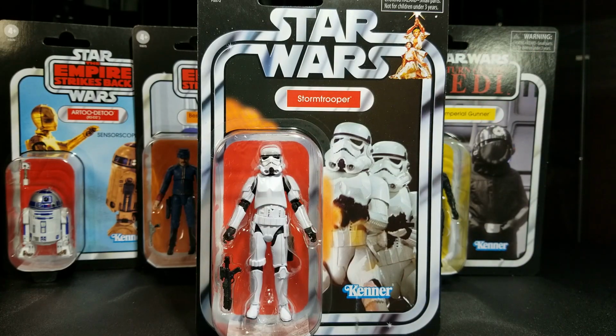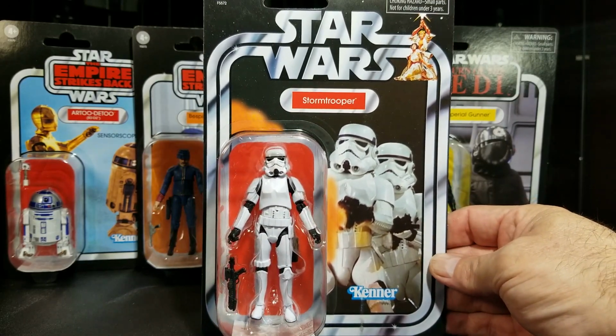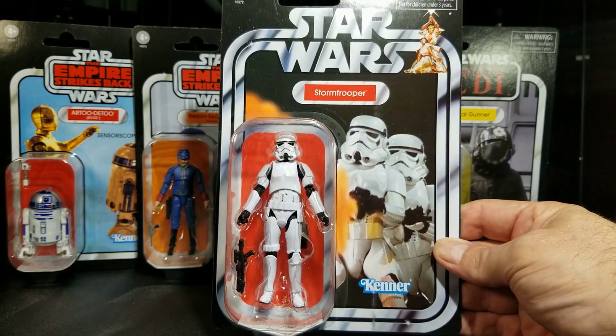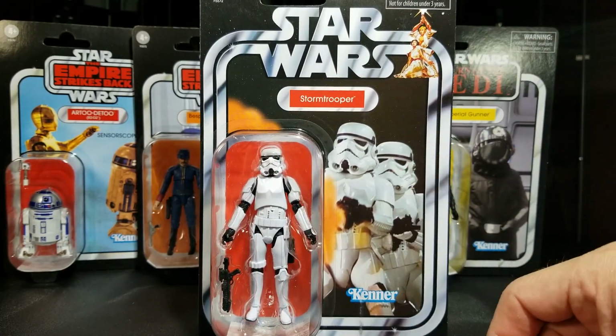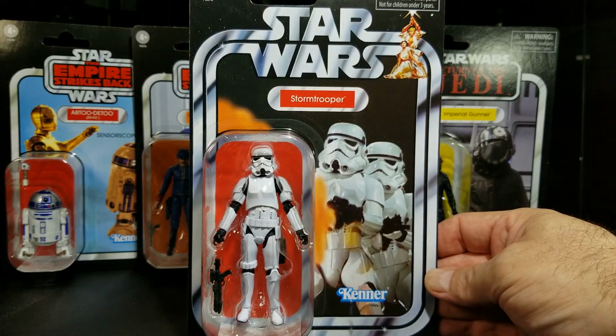Obviously, I would love to be able to find a carded Stormtrooper from Star Wars from the original line from '78, but the very next best thing, I mean, wow, I'm just going to continue to gush. Double racetrack, the whole 9. This is just a beautiful card back, and I'm so excited to get this into my collection.